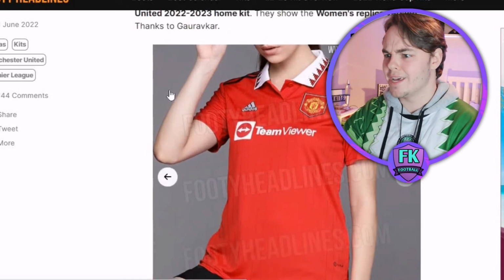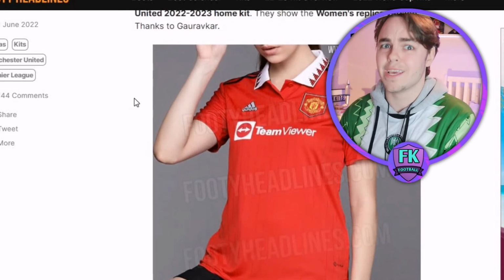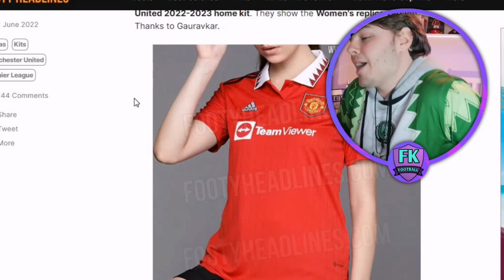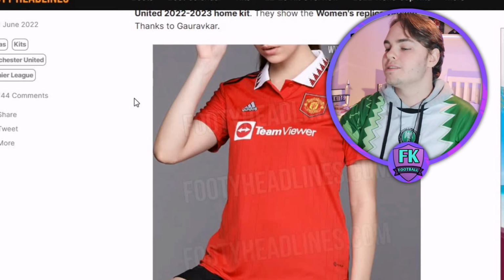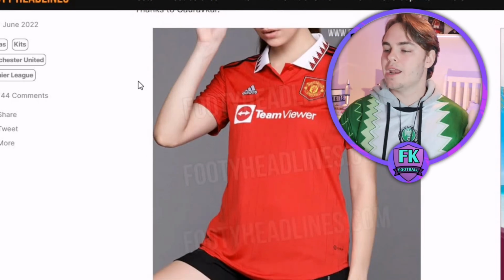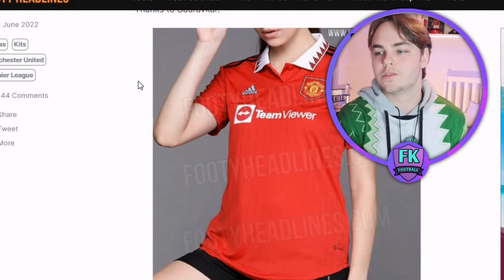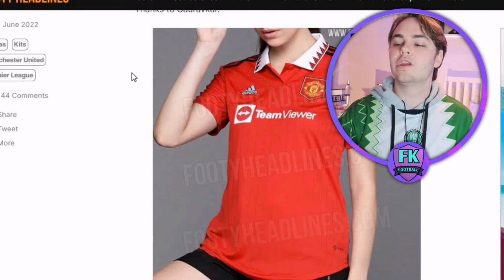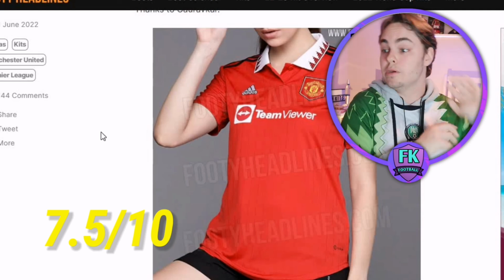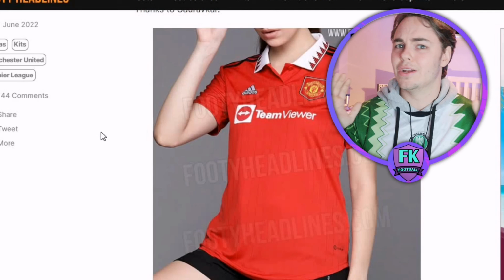Obviously, it's quite retro, taking us to a time where United was a world-class team. Hopefully, this kit can bring some sort of success back. Yeah, I definitely do think that this is quite a good kit. It's definitely not one of the best kits, but compared to what we've had over some of the last few years, at the end of the day, I'm going to give this a solid 7.5 out of 10. I definitely don't hate it, and in my opinion, maybe it's one of the best, maybe it isn't. I do think it could go either way. But ladies and gentlemen, that is it for my reaction to home kits for the upcoming Premier League season.